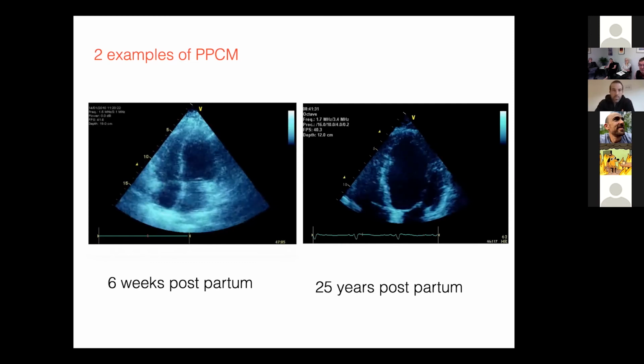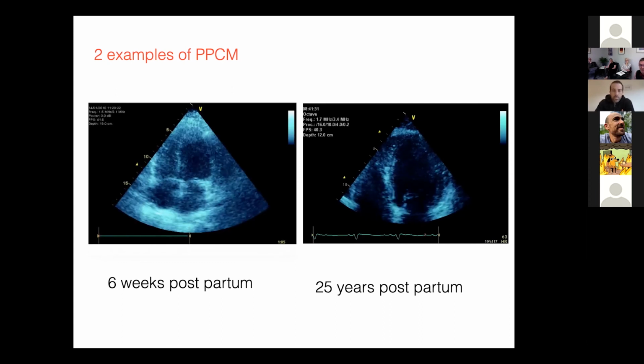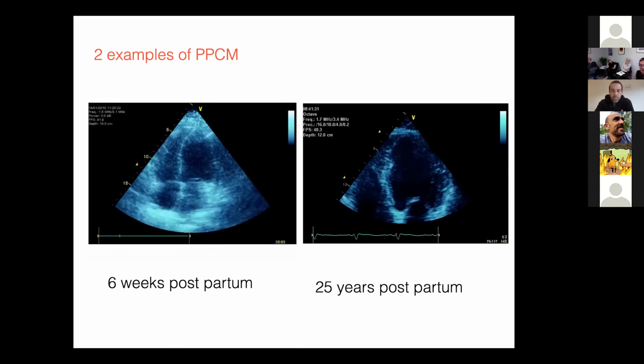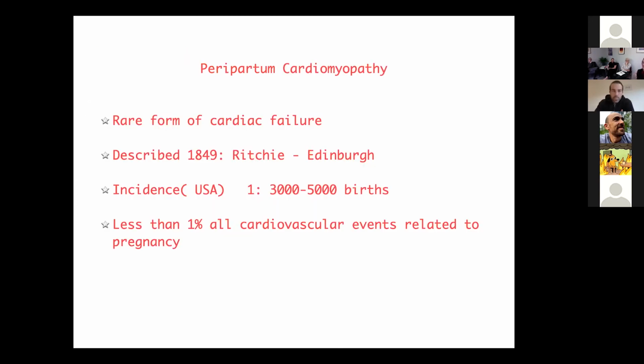and a snippet of beta blocker, and she's led a normal life and not been troubled by it. And that's the reality of postpartum cardiomyopathy, that it's a very curious beast. And as I said, it's a rare form of cardiac failure, first described by Ritchie in Edinburgh in the mid-1800s. The incidence is pretty hard to figure out in your own community, because if you look at the US data, it's 1 in 3 to 5,000 births.